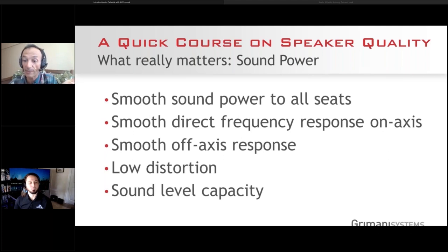And then sound level capacity. How loud do you want to play? There's a webinar coming up in a few weeks that's going to be just about how loud it should play. There is a reference level that the film director is planning for you to listen at, and it's the equivalent, in audio, of how bright it's supposed to be. It's supposed to be 105 dB peak per speaker. A lot of people don't want to listen that loud. You have to figure out how loud you want to listen.